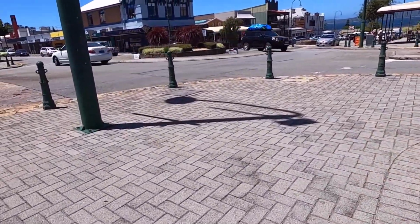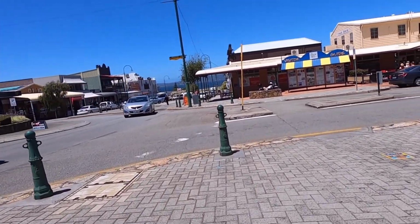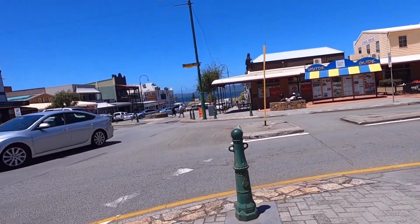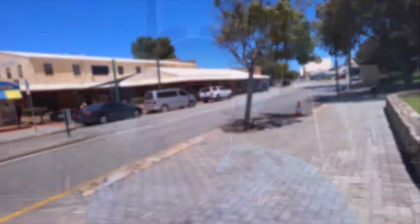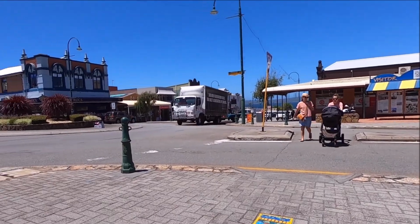I thought I'd find a quiet spot just on this corner and sit and have a chat with you. It didn't work out really well. I'm just having a bit of a look around Albany. See the old church behind me. And the other way, let's run around and have a look. It's down to the harbour.